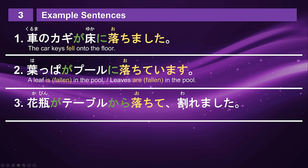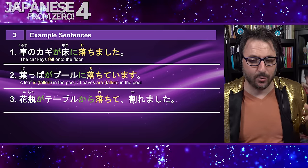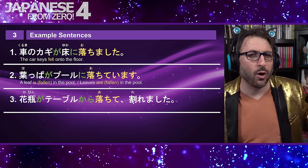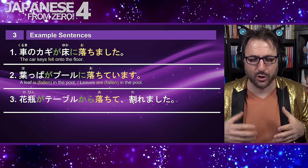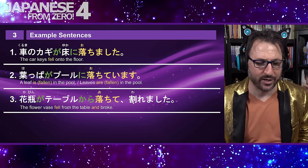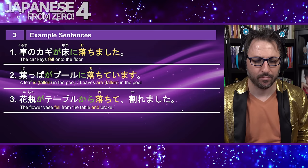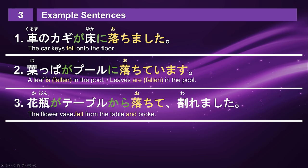割れる means to break. Okay? To crack. It's used for shattering. It's more like a shatter verb instead of a break. It's a break for things that are like glass. We could have said 壊れる, but 壊れる could be, a car can break too. It's more for like a machinery breaking type of a thing. All right? So the flower vase fell from the table and broke. 花瓶がテーブルから落ちて割れました。 So here you can see that 落ちて translates to "fell and".